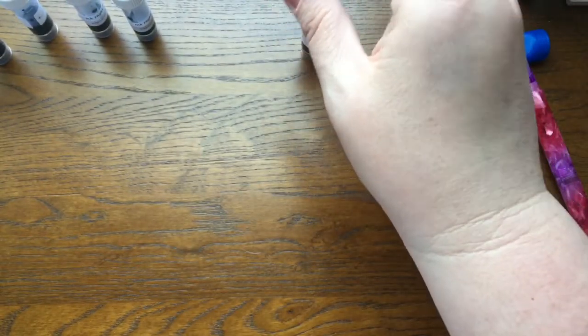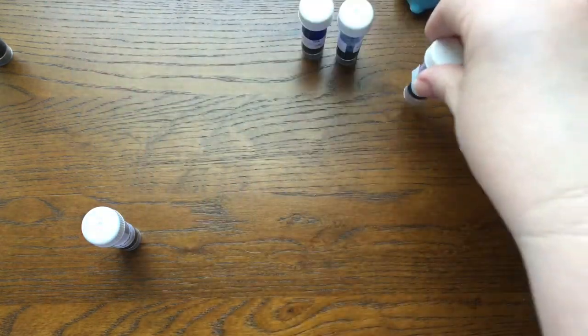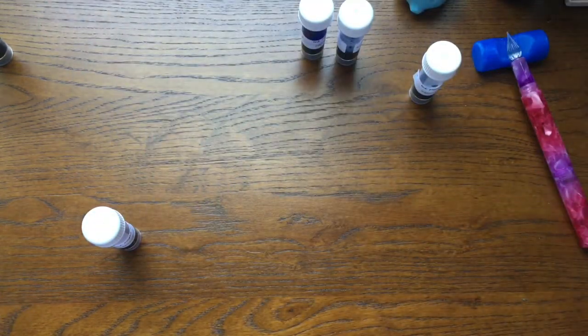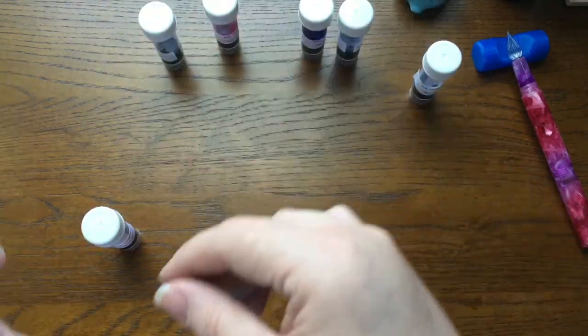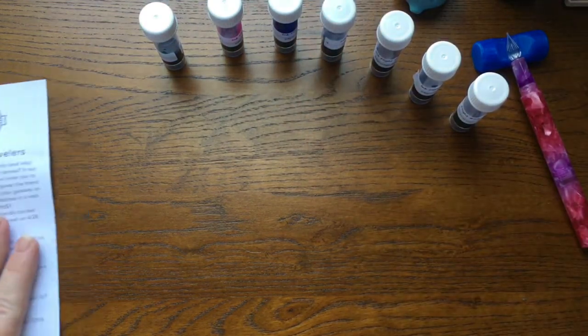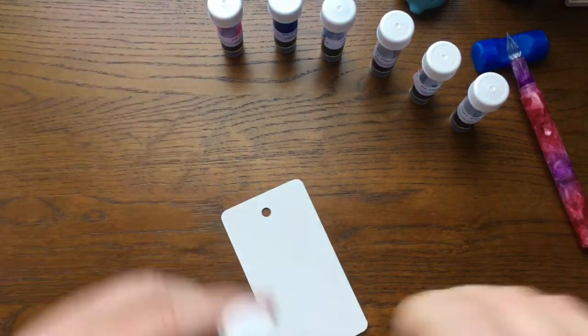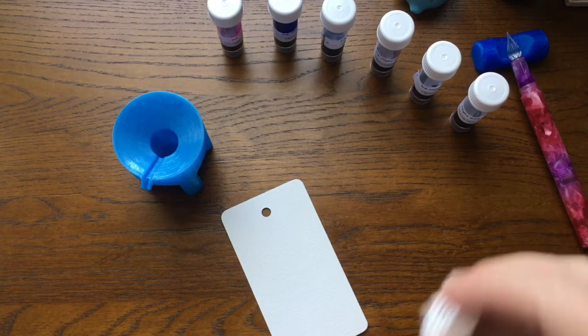Okay. So let's see. I'm just going to put them in numerical order. 3, 4, 6, 1. Oops. 1, 2. 7 and 5, right? 1, 2, 3, 4, 5, 6, 7. Okay. Oh, I'm so nervous. So there's a little description of each one. Oh, I need my sample holder. And he's right here at the ready.